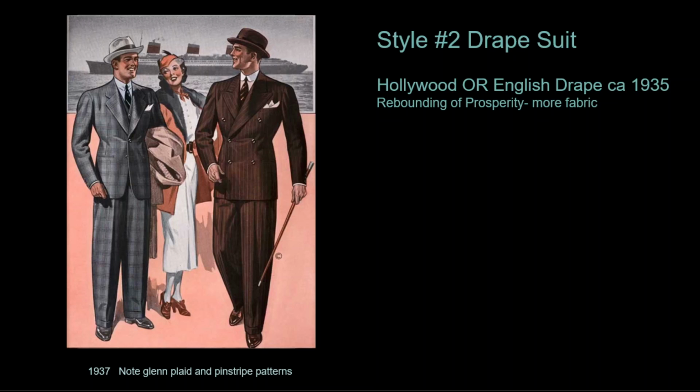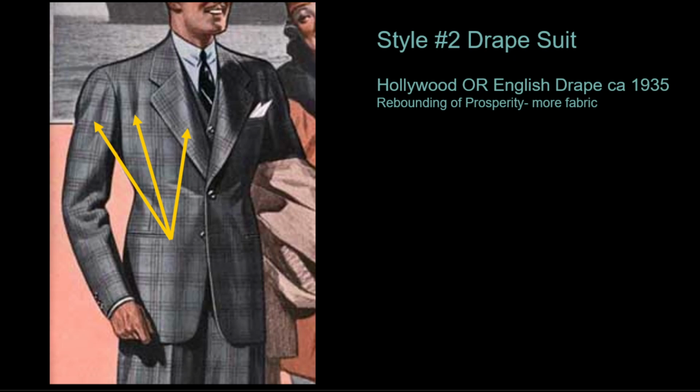There are no vents or slits cut into the back of the jacket, and the jacket itself is a longer cut. You can see 3 folds of fabric. One is the roll of the suit lapel that does not lay flat against the chest. There are also vertical folds from the shoulder and from the top of the sleeve. This is why the suit is called a drape.